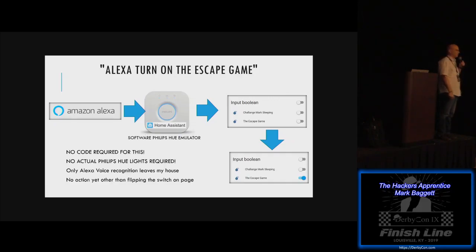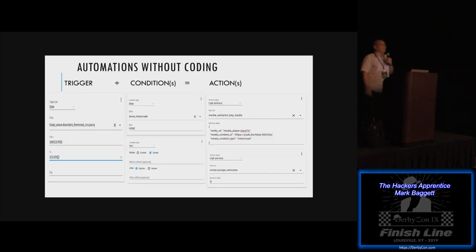Okay, that's not actually true. I did have to enable the Philips Hue emulation service in the configuration because that's not on by default. But there's no configuration to it. You just say turn that thing on. Okay? So now I can, with my voice, flip switches on a web page, but they don't do anything other than flip the switch.